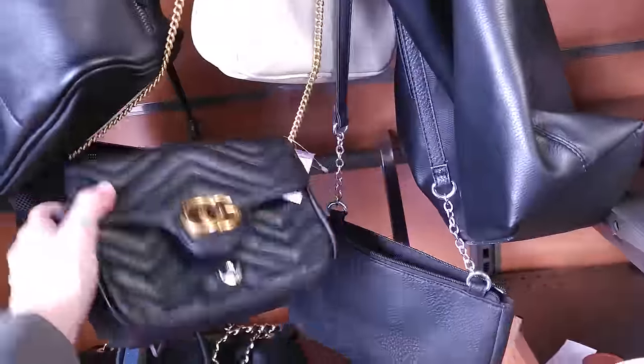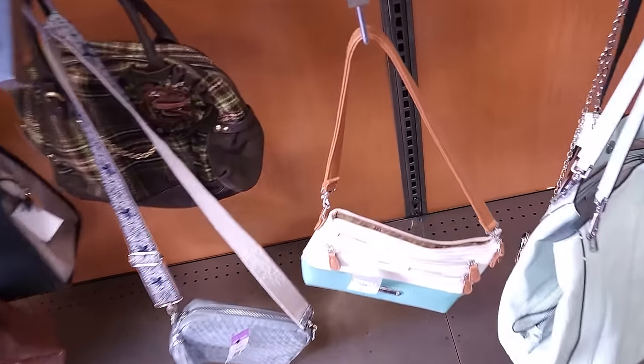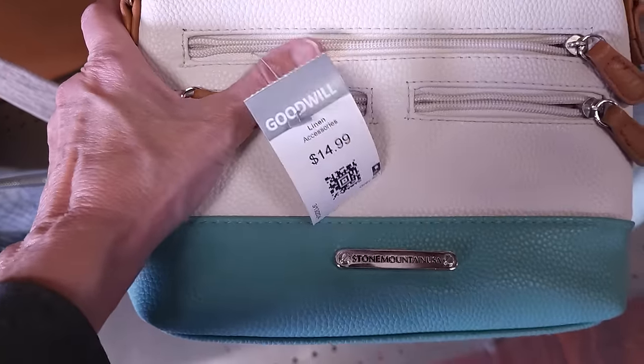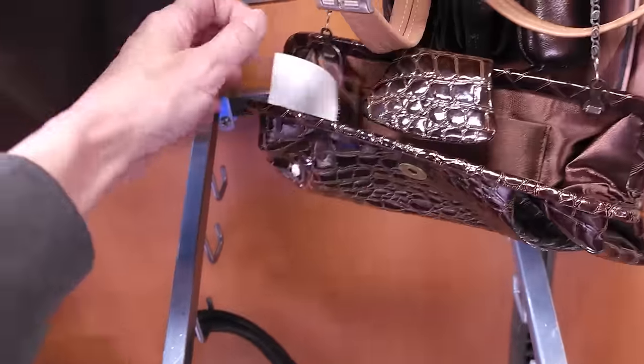All right, nothing too exciting in this first little section. They kind of have them by color. See, again, this is really cute because of the color, but it is 15. It's another Stone Mountain. I don't think this one is worth too much more than that. So we'll have to pass.